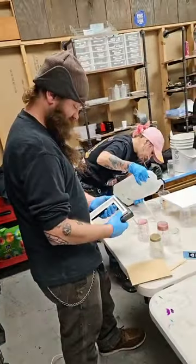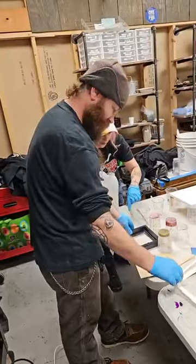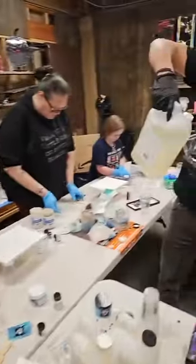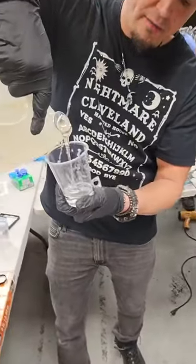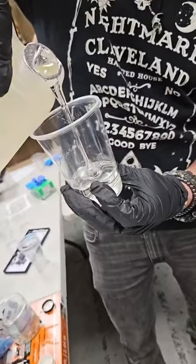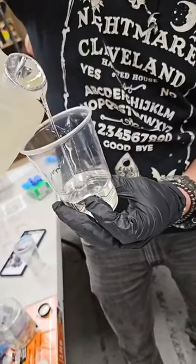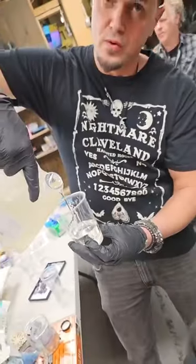But you said don't whip it. Right, you want to minimize the air trapped inside of it. That's one of the problems we have as epoxy artists, trying to figure out ways to minimize air bubbles. You can also get a vacuum chamber, and that'll actually pull out all the bubbles prior to mixing. That's a cool little trick you can do.